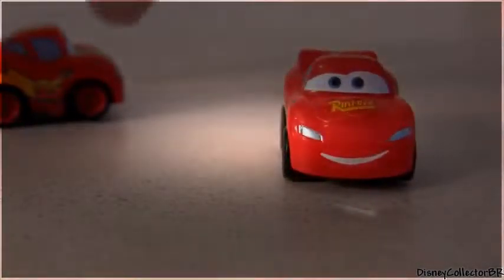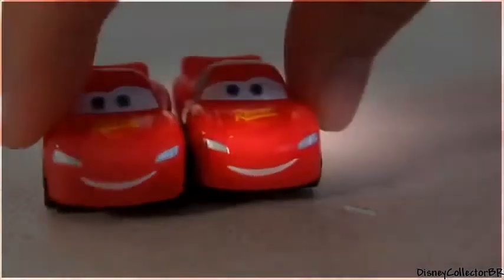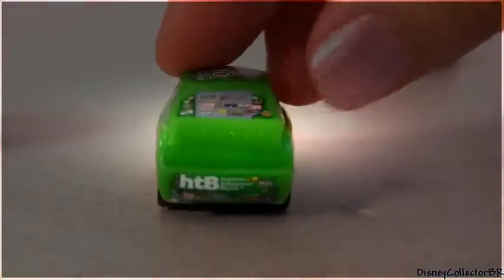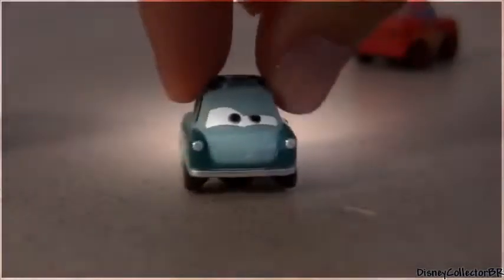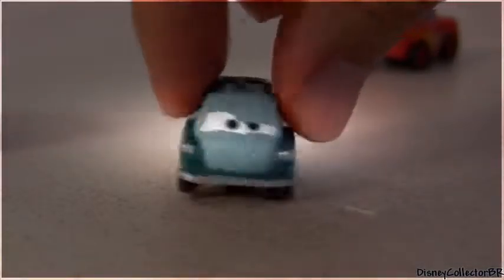Another Fennec Missile looks exactly the same as the first one. Here we have Chick Hicks. I love that they're all custom painted, no stickers at all. And here's Professor Z. Funny thing here, he doesn't have his glasses.